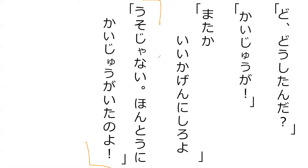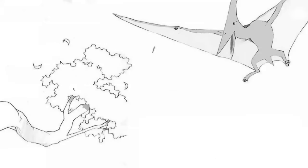And what does Annie respond with? Uso janai. Honto ni kaiju ga itta no yo. Uso janai. It's not a lie. Yep. Honto ni. It's true. Yep. So it really is a dinosaur. So that's kyoryu. Kyoryu is dinosaur. Kaiju just means big unidentified monster. So Annie is not a fan of Kyoryu Zukan, so she doesn't know the large animal she's looking at is a kyoryu rather than a kaiju. Whew, this is what they see. Ah, kyoryu!